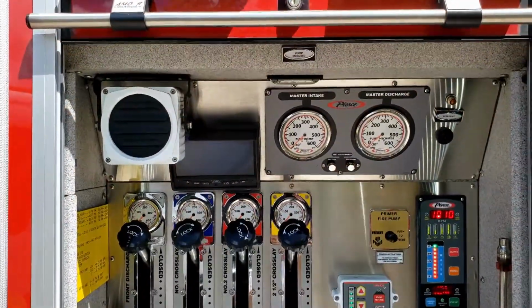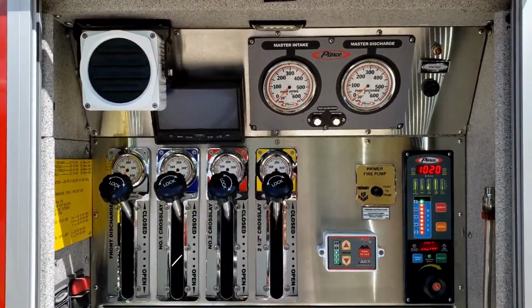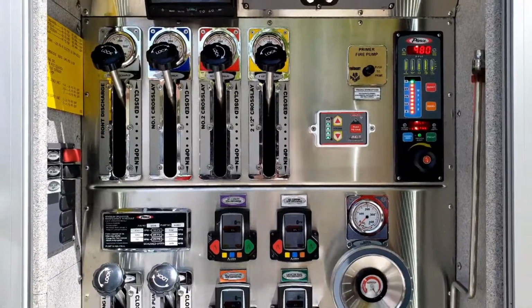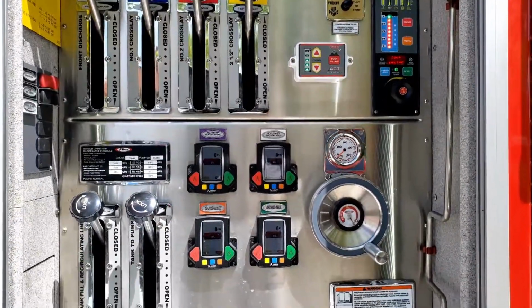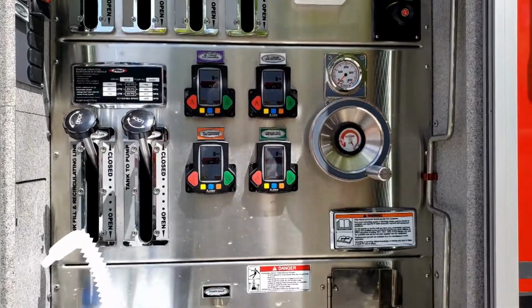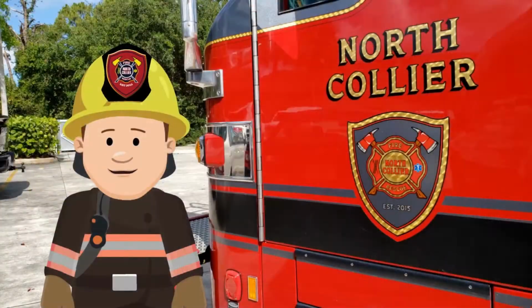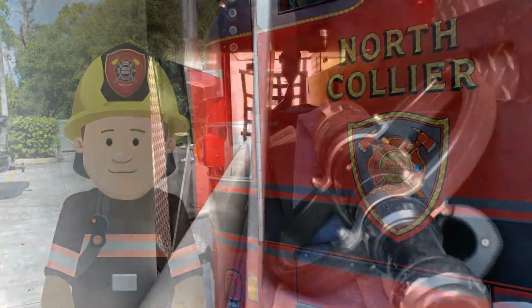Here it is, boys and girls, the pump panel. We talked about it earlier. Do you remember who is responsible for running the pump panel? The driver engineer. All these buttons and levers control where the water goes and how much is being used. If you want to be a firefighter and drive the fire truck, you need to make sure you study all your math problems. Firefighters love math and science.